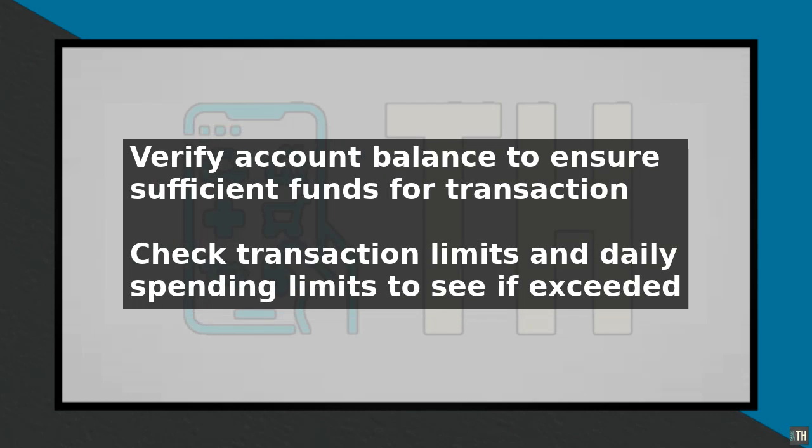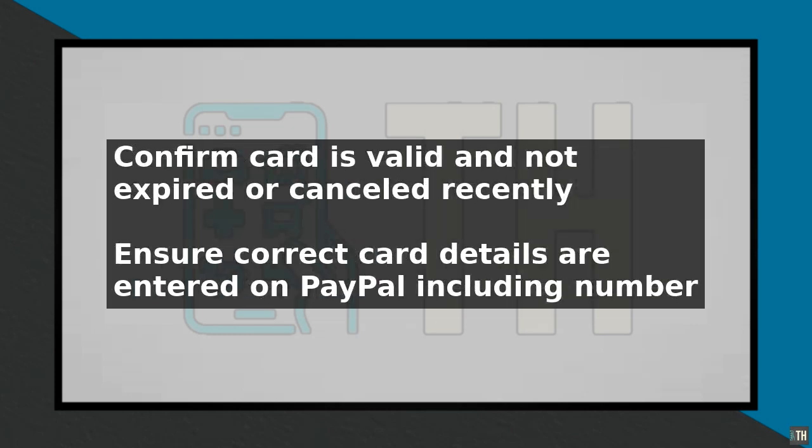To resolve the issue, start by verifying your account balance to ensure you have sufficient funds for the transaction. Check your transaction limits and daily spending limits to see if they have been exceeded. Next, confirm that your card is valid and has not expired or been canceled. Ensure that the card details you have entered on PayPal, including the card number, expiration date, and security code, are correct. If you have recently moved or changed your address, update your address on file with your bank to match the one registered with PayPal.